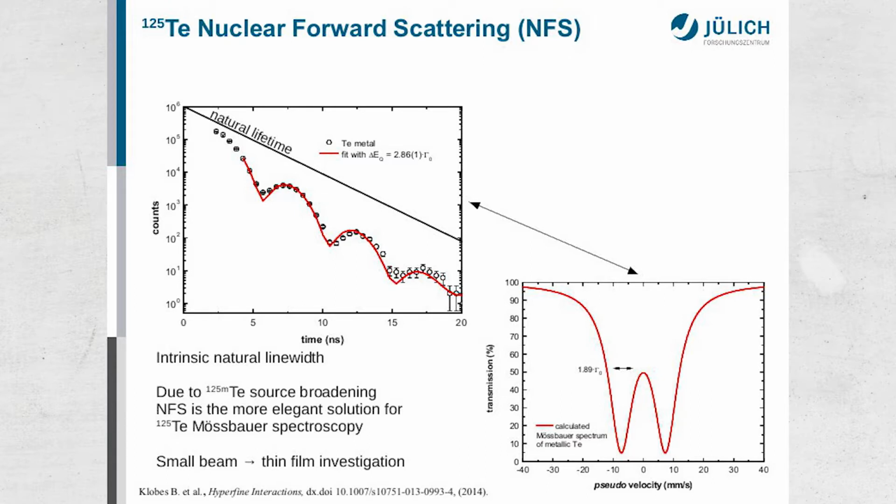It's close, but not exactly, a Fourier transformation of the Mössbauer spectrum. And so that would be the Mössbauer spectrum equivalent to this. And this was done for tellurium-125, which is nowadays a bit difficult because you cannot get hands on a source. So you can do it at the synchrotron now.